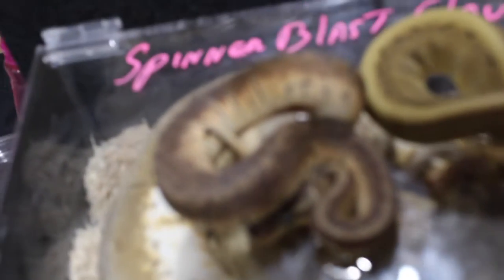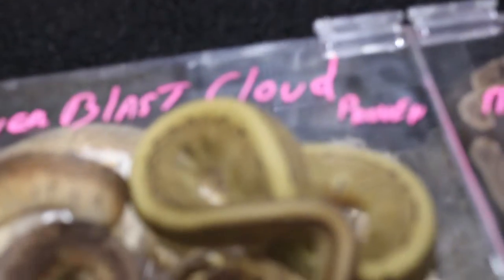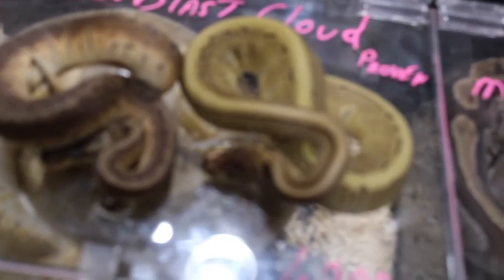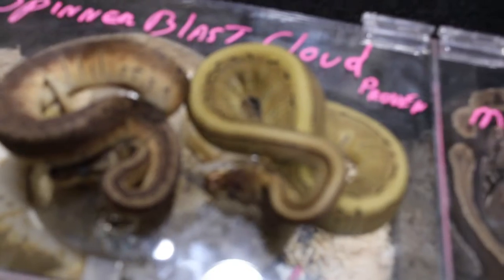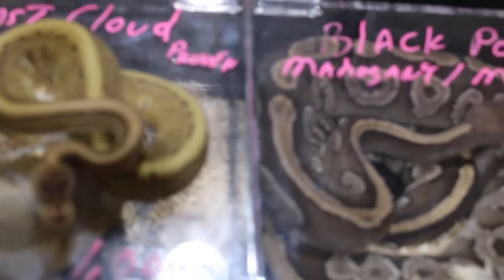I love pinstripe, I love spider, but these snakes are just so pretty. This one's about to go into shed, so you don't see that well. They're both with the citrus pastel, but these snakes are just mind-blowing. I think I'm falling in love with the cloud gene. I think I've got to get a few myself when I launch EAB in the future, or when I get some more. But these snakes are just incredible. You can see this one's a bit of a feisty monkey, but I just love these snakes here.